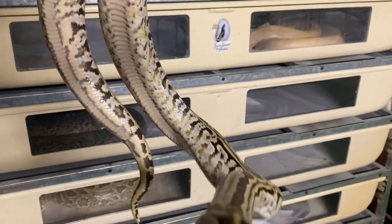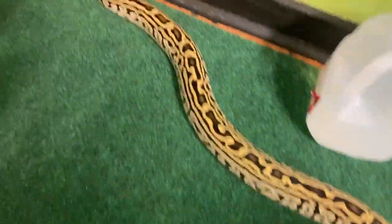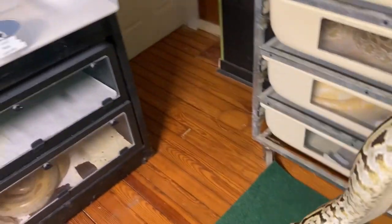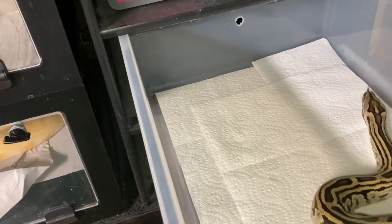So I check these animals every day, and when they look the way that they look now, they get changed. All right, his enclosure is all clean. It took me about 20, 30 seconds to just wipe that out and clean it up. You have to spend some time.